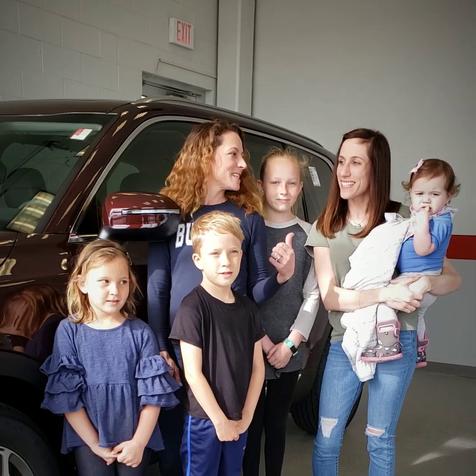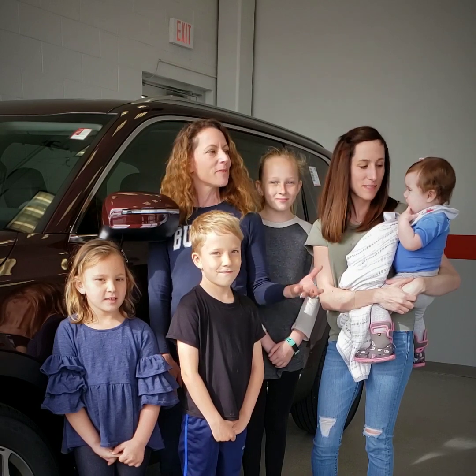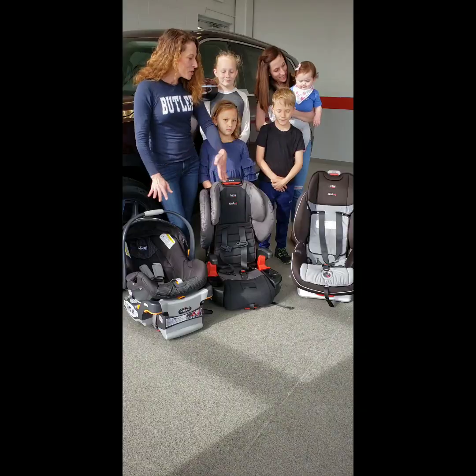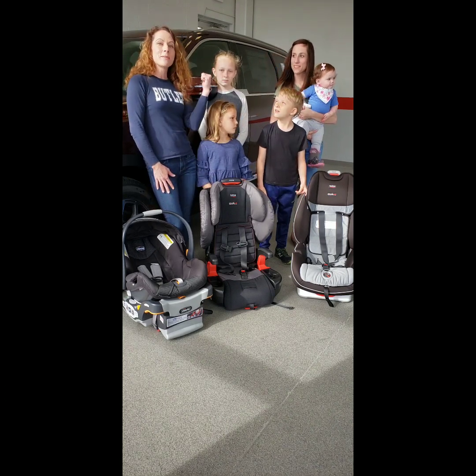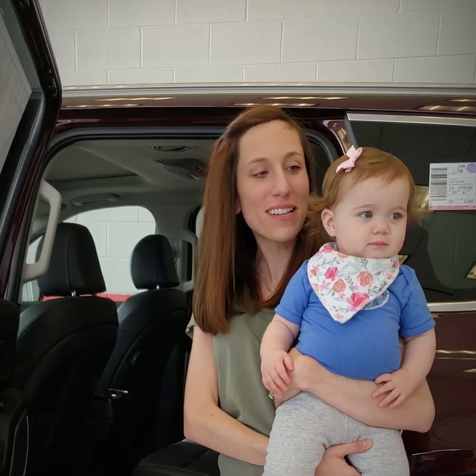I'm Shane. I'm here with my sister Hannah and some of our kids. We wanted to see how easy it was to load up the kids and their car seats in the 2020 KIA Telluride. These are the three car seats that we need to install today, and we hope to still be able to easily access the third row. Okay, now it's time for the install.